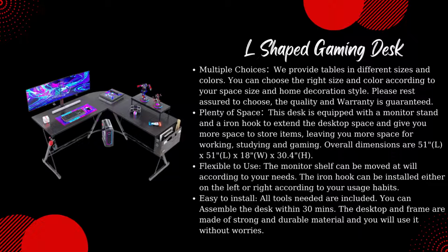Overall dimensions are 51 inches L x 51 inches L x 18 inches W x 30.4 inches H. Flexible to use, the monitor shelf can be moved at will according to your needs. The iron hook can be installed either on the left or right according to your usage habits. Easy to install, all tools needed are included. You can assemble the desk within 30 minutes. The desktop and frame are made of strong and durable material and you will use it without worries.